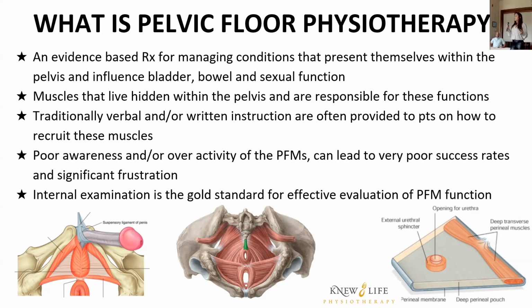And the pelvic floor muscles are housed in the pelvis. For those who aren't familiar with the pelvic floor, they are all those little red muscles that you can see inside the pelvis, and they're hidden deep inside. They also don't move us, so most of us are very unaware of the existence of these muscles, let alone how to activate them.